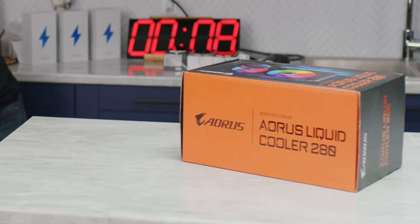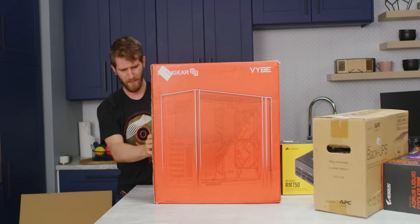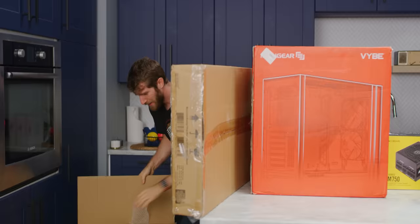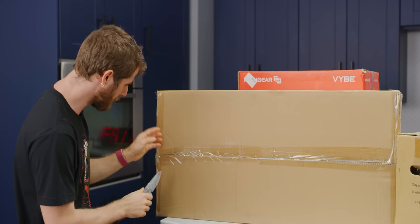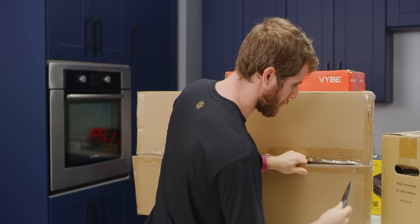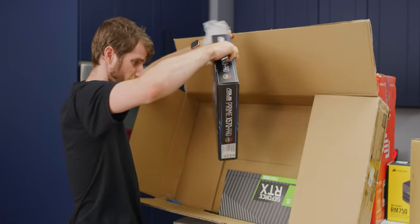Aorus all-in-one liquid cooler. Well, this definitely isn't an actual UPS because they're much heavier than that. Corsair power supply, a main gear vibe, but that's a pre-built computer. And whatever's in here, am I just being trolled here, you guys? According to my briefing notes here, I'm expected to build, cable manage, and post this system before the phone reaches 69%. And apparently, there's a prize if I win and a punishment of some sort if I lose. Knowing my staff, the prize is probably nothing special and the punishment probably really sucks. So I'm gonna have to push pretty hard here to try and win this.